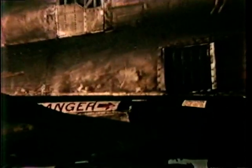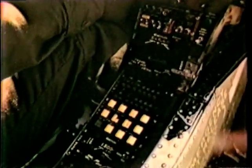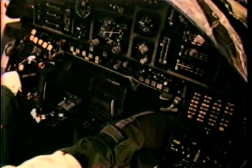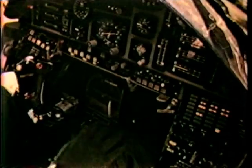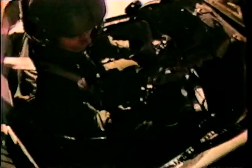Cheyenne needs no ground support equipment at the operational level. The onboard auxiliary power unit allows the aircraft to stand by indefinitely with all systems up, ready for instant mission scramble from austere sites. With the crew on board, the engine is started. The co-pilot gunner rechecks the automatic fault location and warning system panel.